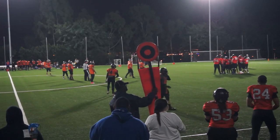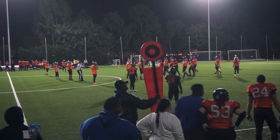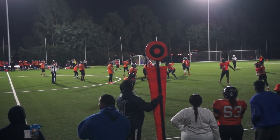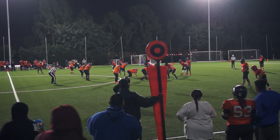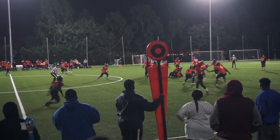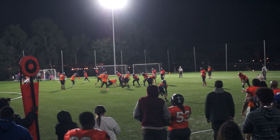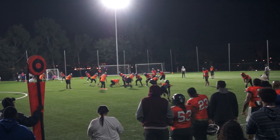Compton Panthers. They're all tied up at 14. So let's see if the Panthers can do something here. They got the ball at about the 40. Handing it off. Looking for a corner. No. Sealed it. So here we go on first down. First and 15, I believe.